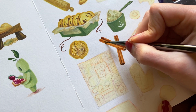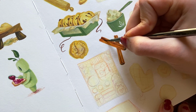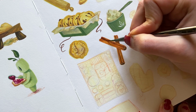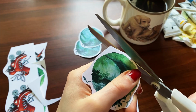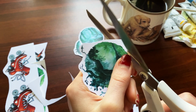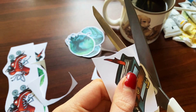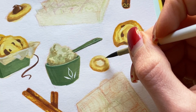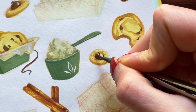Also cinnamon sticks, that little swirly bit on the end. It's kind of challenging, but super fun. Lots of little dotty spotty bits over the whole thing. I love cinnamon. I did take a little bit of a break to finish cutting out some stickers, just to kind of give my hand a rest from the small detail painting, but I wanted to get as many items painted as I could on Monday so I could give each box the time that it needed.